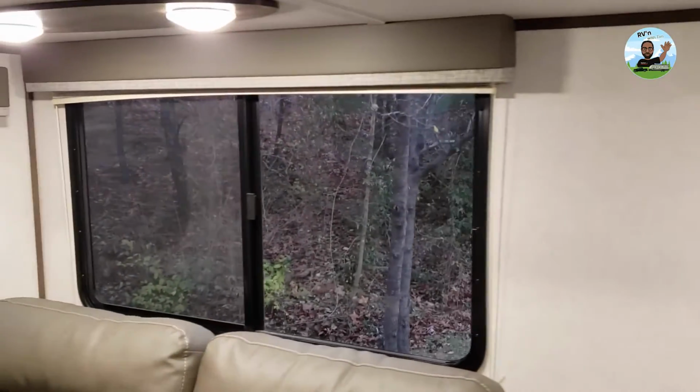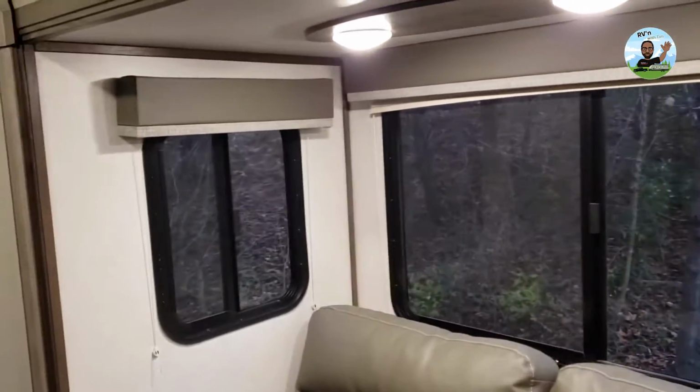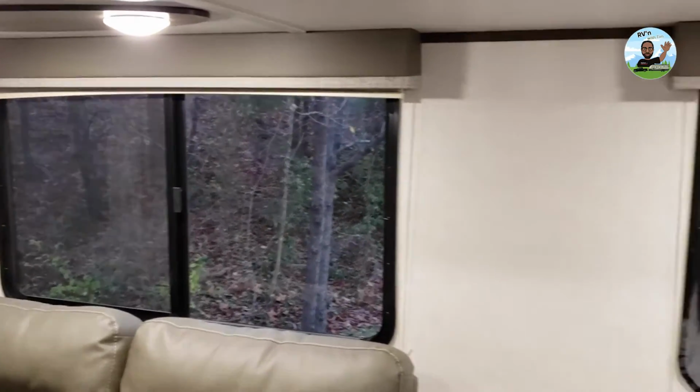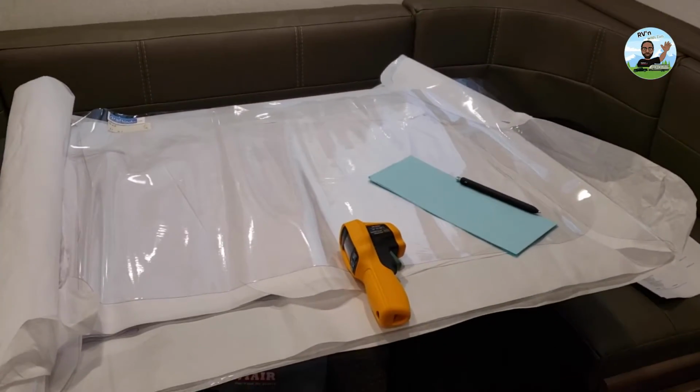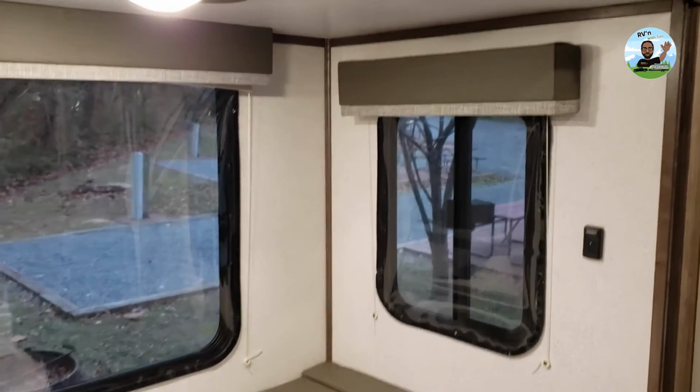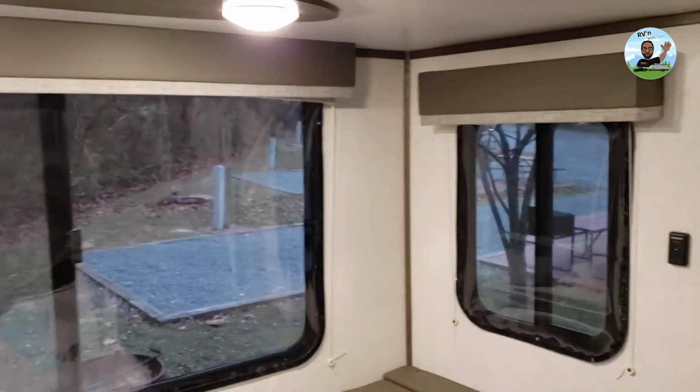And as a comparison test, I didn't install it on this window or that window. Okay, so what we're going to do, we're going to run a test. I got our thermometer, and we're going to see how that does, see if we get a change in that temperature. So let's go and get started.